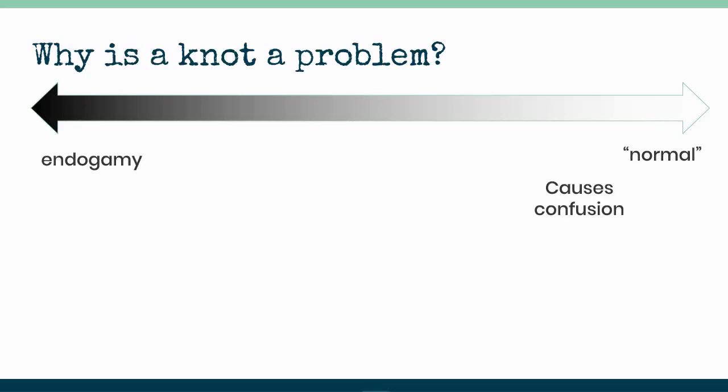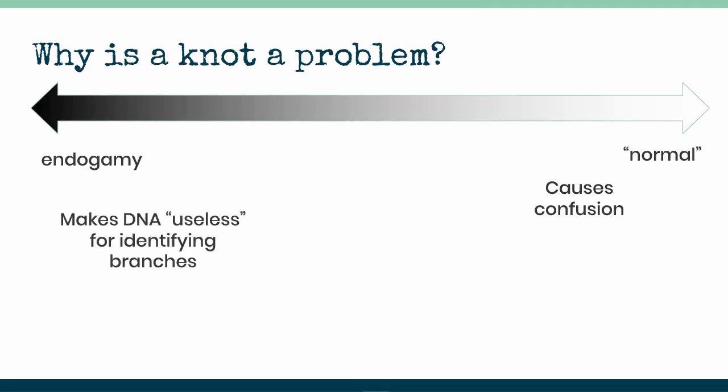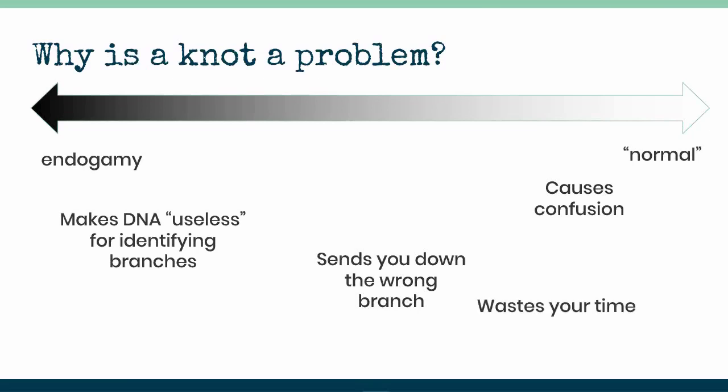So on the not so severe, the less interrelated end, it's going to cause confusion. On the end where you get towards endogamy, it can make DNA pretty much useless for identifying individual branches. You might be able to use DNA for something else or do a lot of analysis, but something that someone with normal distinct branches can easily do, the more tangled they are, the DNA is not helping you, because it's knotted, it's tangled up and overlapping and mixed up. It's going to send you down the wrong branch. And it's going to at least waste your time. None of us have enough time for genealogy, so that's a big deal.